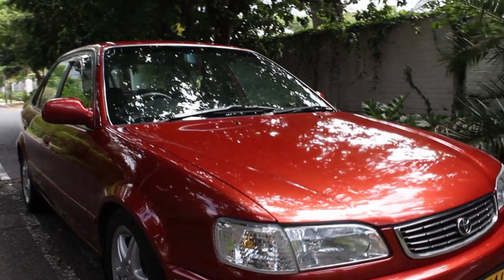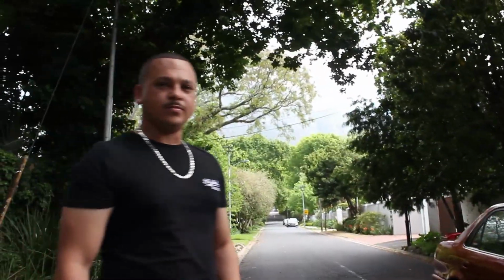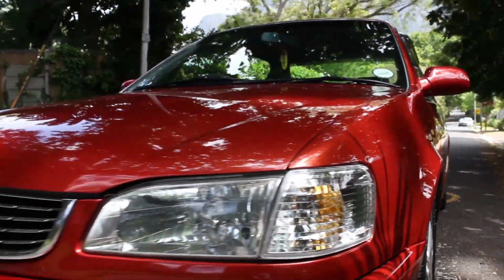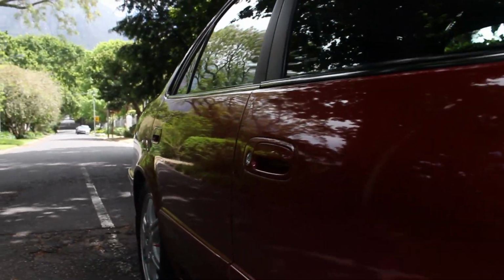Yeah, so you guys can see there, this paint is in an extremely nice condition. So Byron, did you actually respray this car? No, never. Still original from factory. So I'm just trying to keep my hand on it and keep it the way it is. But yeah, it's a good color. Definitely catches the eye though.